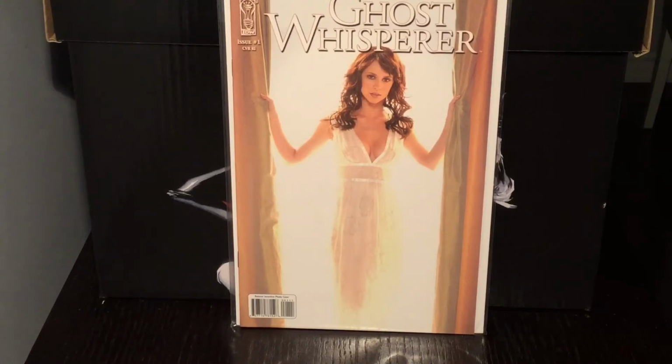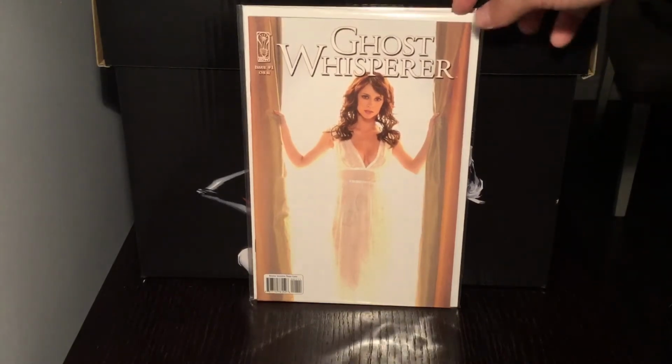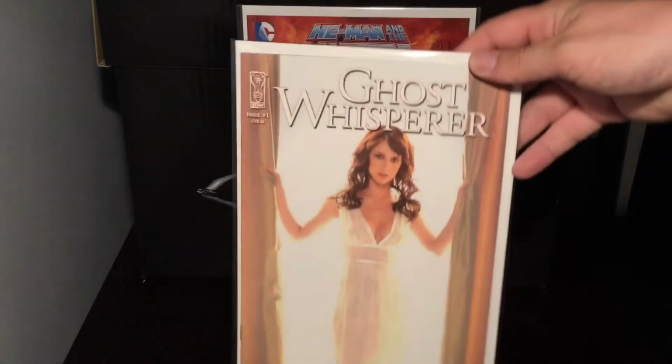This is the variant copy of, I think it's like the incentive variant that came if you bought the Ghost Whisperer. So probably a pretty low print run on this one. So if you want to look for this one, definitely something to look out for. A really nice cover, really cool, very Jennifer Love Hewitt.